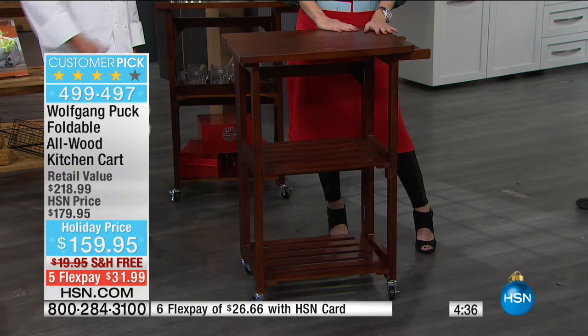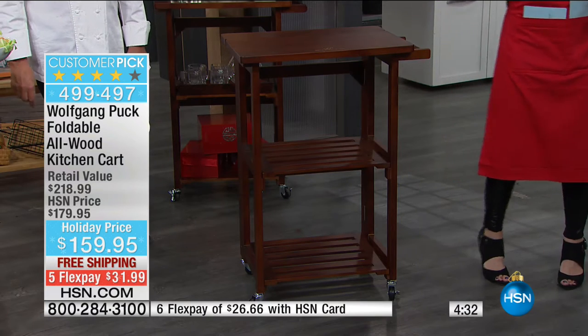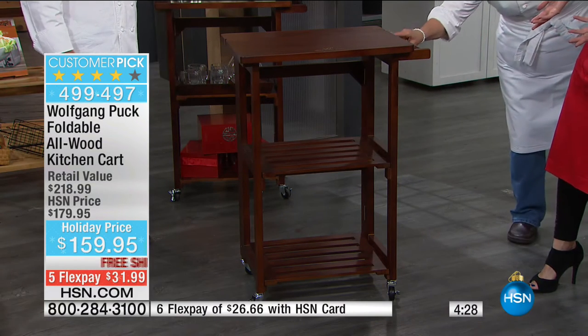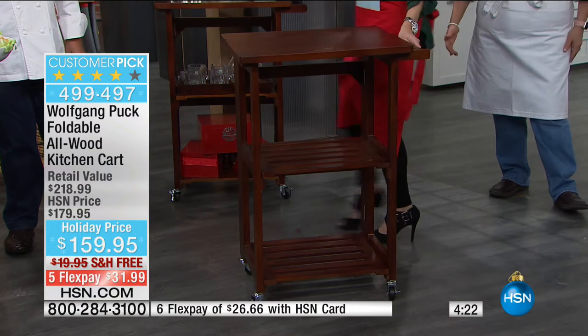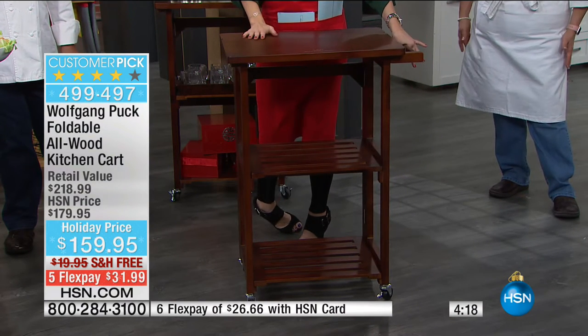It's stunning. Marianne, show them how easy it is to fold, because it comes to your door completely assembled. All you have to do is add the handle if you want to. The casters are on, it's just the handle that's not. The choice is yours, whether you add it or not. It's a great little extra something. You could even put your utensils on that if you want to.